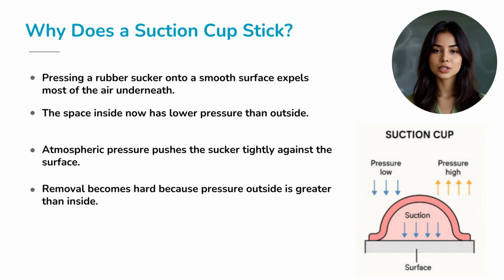That's physics, not glue. When a rubber sucker is pressed against a smooth surface, air is expelled from underneath. This creates a low-pressure region inside the cup. Now, the atmospheric pressure outside pushes the cup tightly against the surface, holding it in place. Since there's higher pressure outside and lower pressure inside, the cup stays stuck, even holding considerable weight. The diagram here shows air pushing from outside while the pressure beneath the cup remains much lower. Once again, it's pressure difference doing all the work.